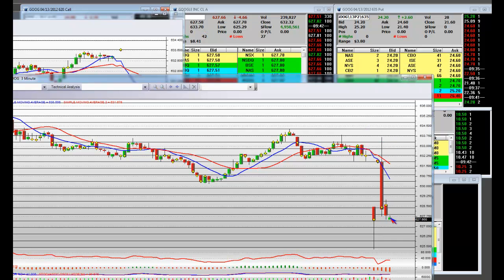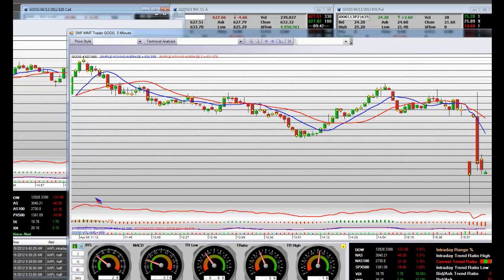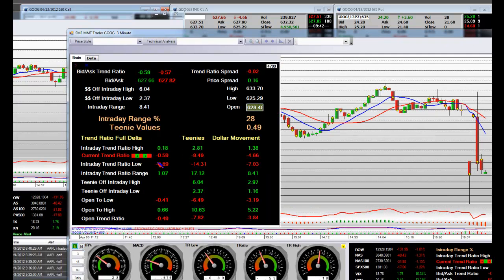Now, let's take a look at the brain. See, you were minus 0.89 on the bottom. That was negative 14.31 teenies, minus $7.03. And then that great left elbow trade off of that bottom. And guess what? You actually were positive 0.10.18, 2.81 teenies at $1.38 positive on that opening bell from that left elbow.